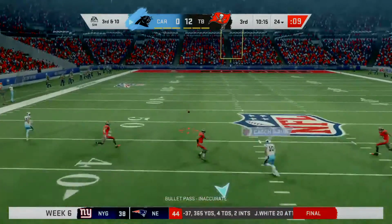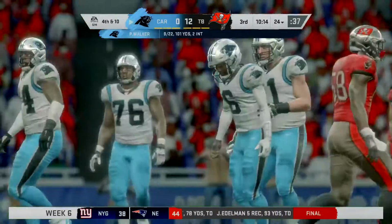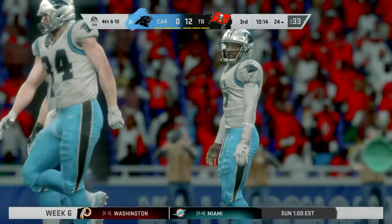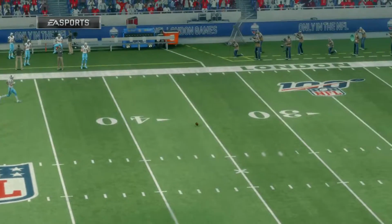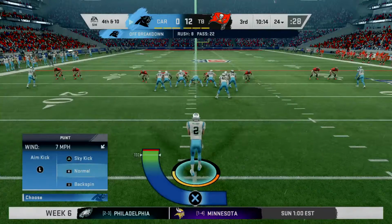Operating from the gun, Walker, and that will be incomplete. Well, they weren't scared to let it fly, but it falls to the ground and brings up 4th down. Another drive comes and goes. Still nothing on the scoreboard. Yeah, and when the second half comes, it's real easy to get discouraged and wonder if you're ever going to get things started. You just got to fight through it. Got to keep pounding away.